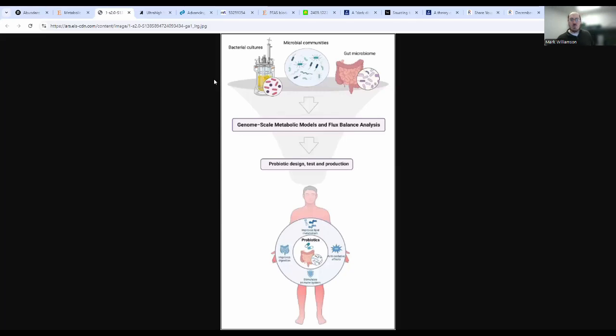I believe I have the graphical abstract here. So you sort of start at the microbial community level. You can use these genome-scale metabolic models and also something called flux balance analysis. And you can actually design and then test probiotics to individually benefit a human patient, rather than just a broad scale try to tailor. Again, that's that precision medicine coming in, tailor the probiotic or even prebiotic for the individual.